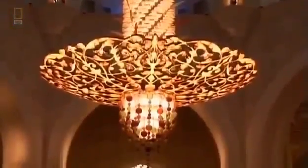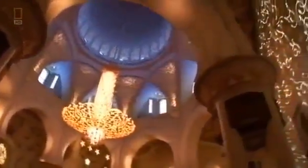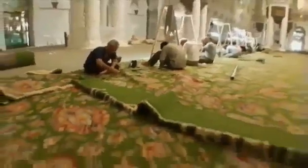The final result is intended to be spectacular, not only in sheer size, but also in its elegant beauty, because this megastructure is an artistic statement on a massive scale. The world's largest chandelier will be the crowning glory of the main prayer hall, while the world's largest carpet is being assembled from Iran.